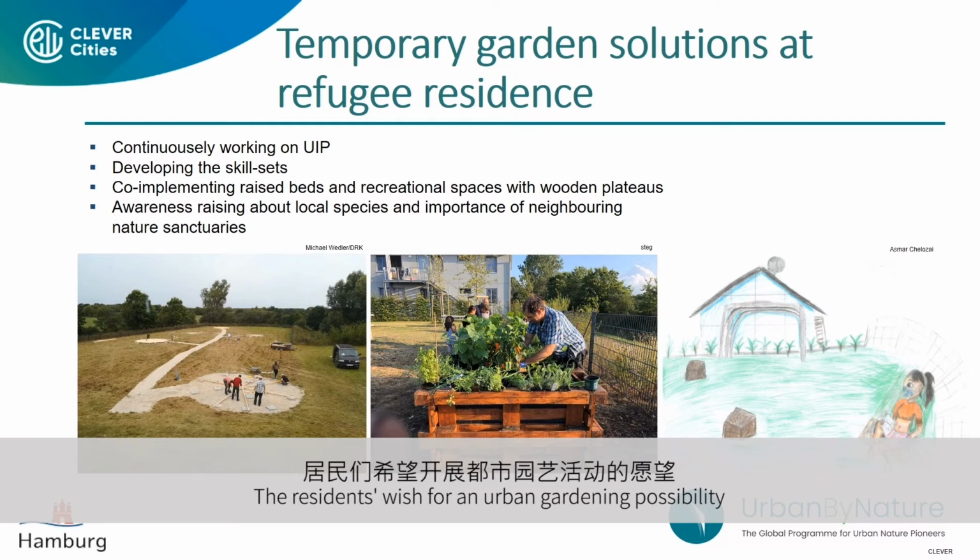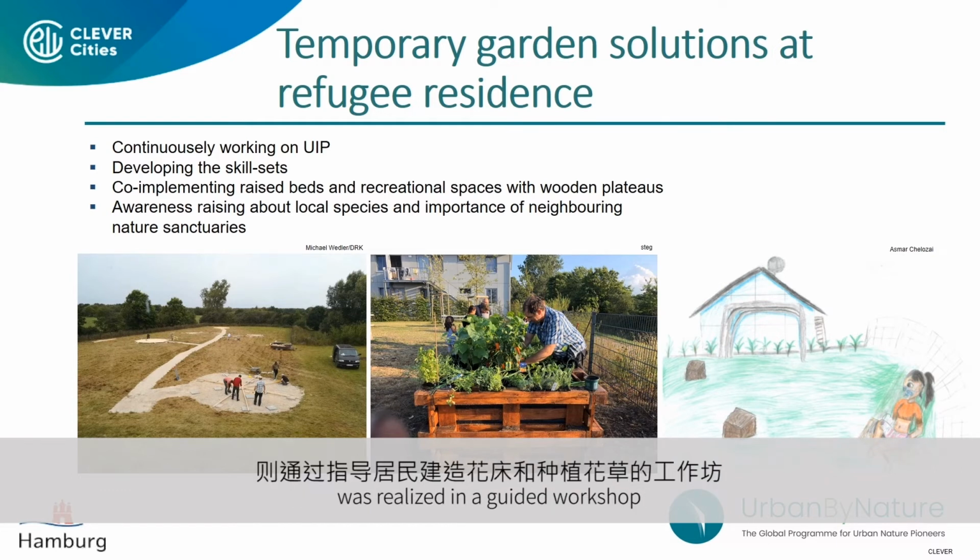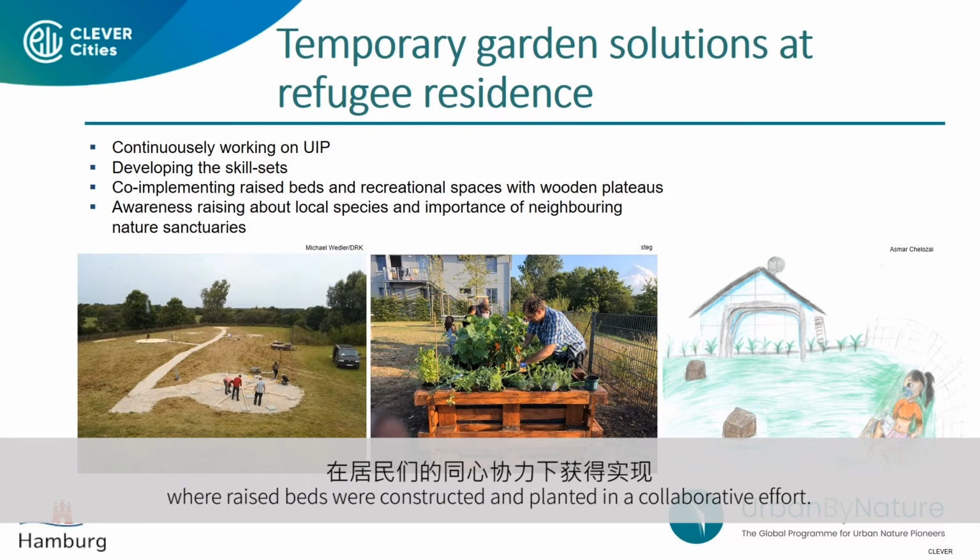The residents' wish for an urban gardening possibility was realized in a guided workshop where raised beds were constructed and planted in a collaborative effort.